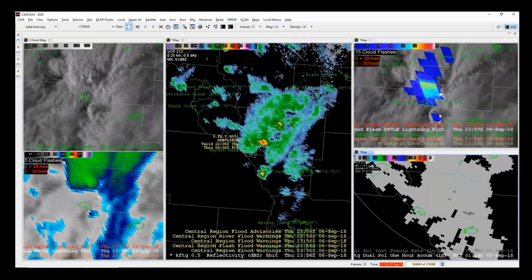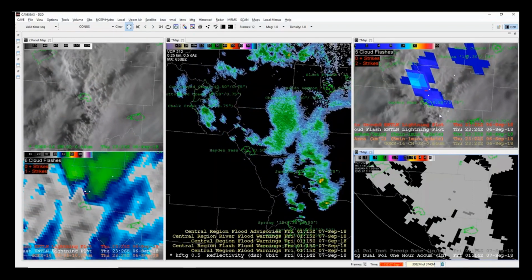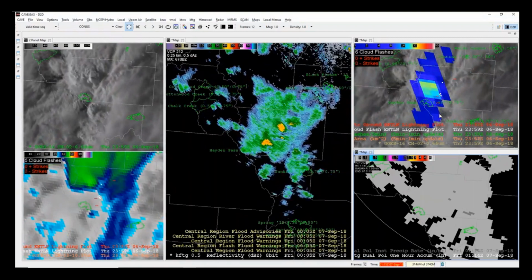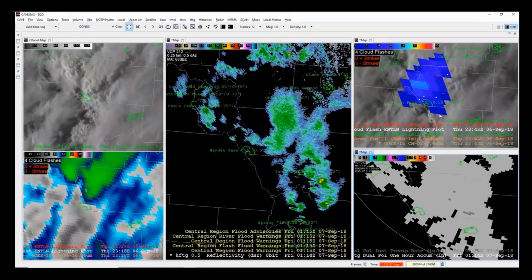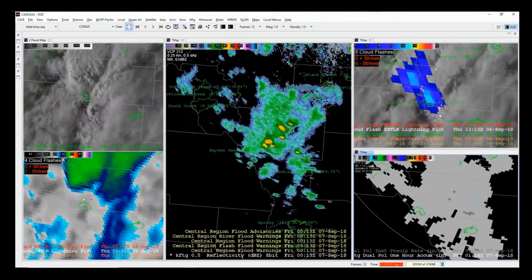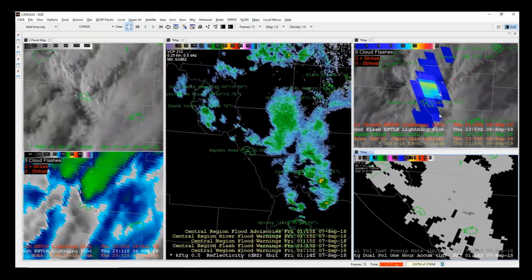But looking back behind those storms, it's looking pretty clear back there. So we're telling the fire chief down there that it looks like this is going to be the last storm. It's moving to the southeast. Give it 20 minutes, and you can go out and look for a verification. But after that, it looks like it's going to be clear based on our satellite and lightning trends.